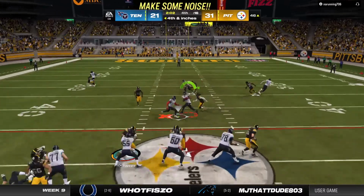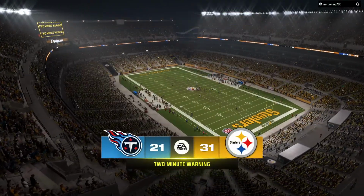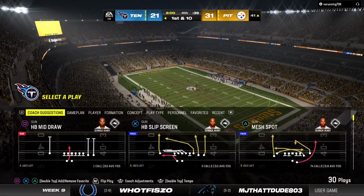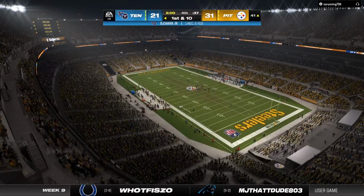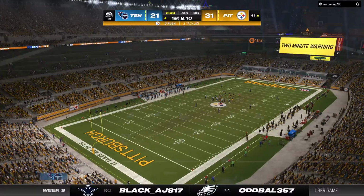Desperation time now. Here's Levis. He's got his target. That's complete. And he is going to pick up the Titans' first down. So quite a call there. They go on 4th and inches and wind up getting 5 yards.